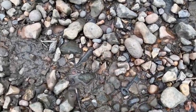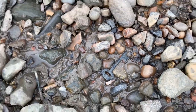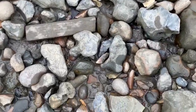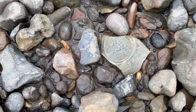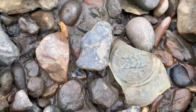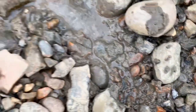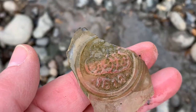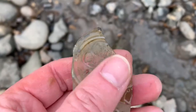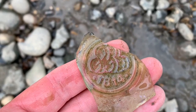Ooh, look at this little key here. It's always nice to find keys. I also spotted a little bottle seal over here. Oh, you sea glass lovers, you might like this one. Let's see if I can find it. Ah, there it is. Ooh, it even has a date on it. You see that date? Let's take a closer look. Wash it off in a little puddle, see what it says. 1814. It looks like it has 3 barrels, probably of whatever was the contents of the bottle. That's a nice one. Beautiful.